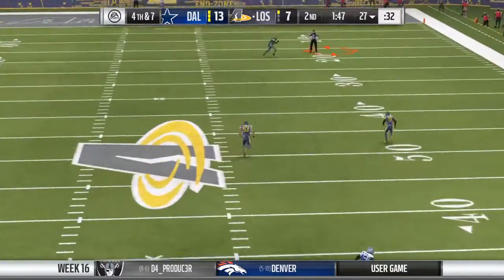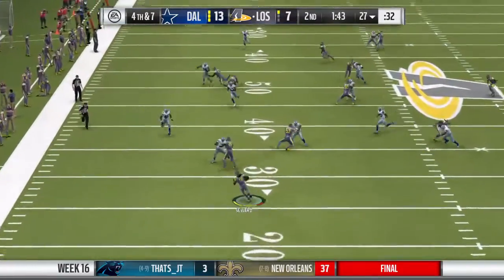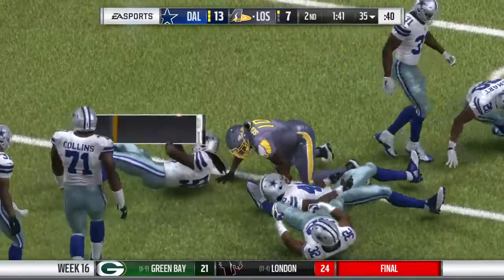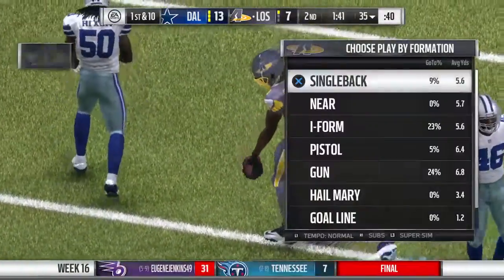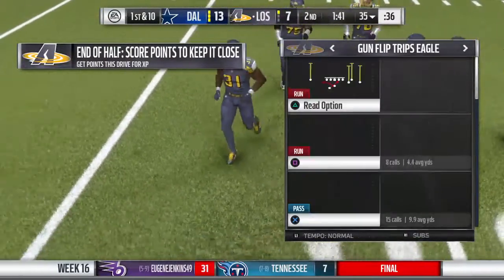He gets this one away, and boy, it's another boomer. Fielded just inside the 20. A nice job on the return there, 16 yards. And the offense will take over with a new set of downs. And now out on the field, here comes Los Angeles.